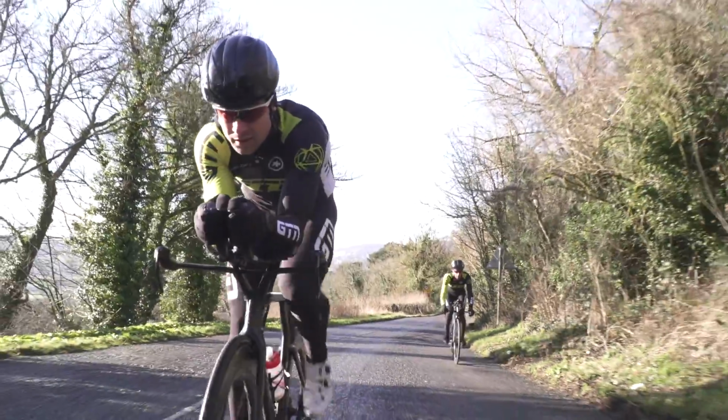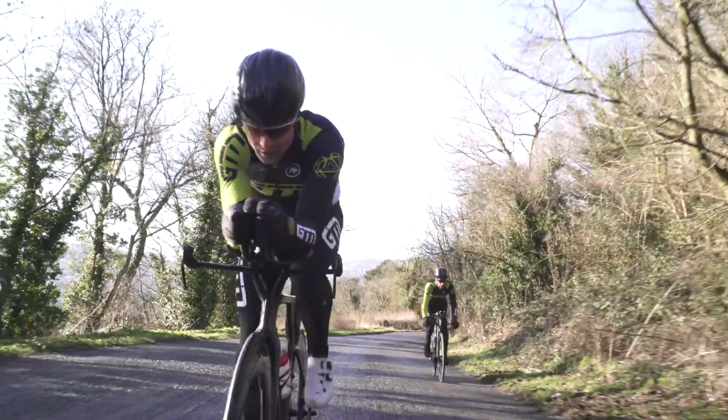Well, in short, we do know that riding in the aero bars drastically improves our aerodynamics, but there might be a slight drop-off in power. Whilst riding at higher speeds, the aerodynamics plays a huge part, but once that speed starts to drop, it isn't really such a big factor as opposed to perhaps the power output that we're actually putting out, right?